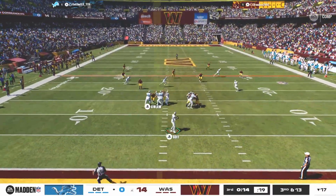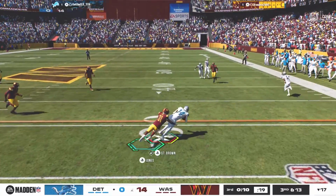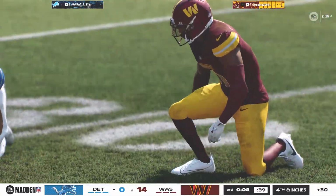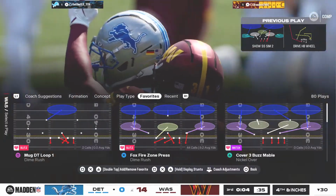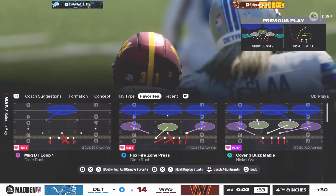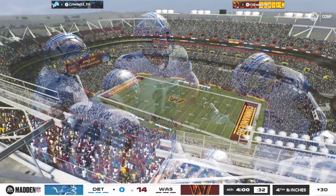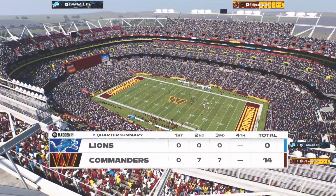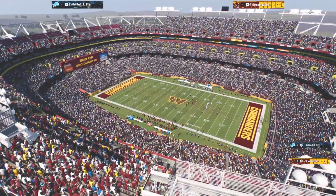Goff now, 3rd and long. That's complete to St. Brown outright. Looks great initially, but he is short on that 1st down marker. They rallied to him in time to force the 4th down. So we hit the end of the 3rd quarter. It's Lions ball. They come in trailing, but that lead is within reach.